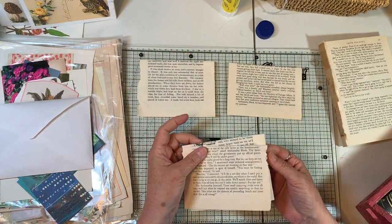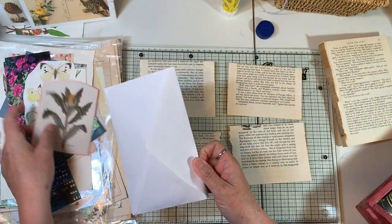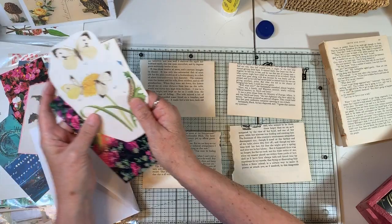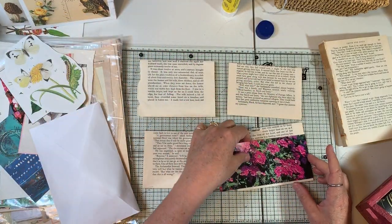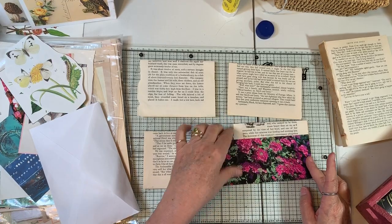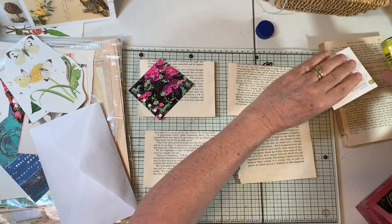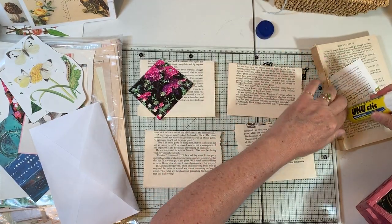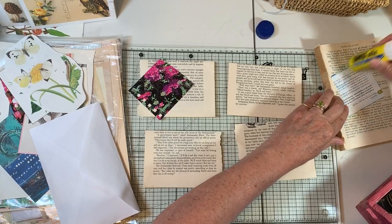Okay, let's get our 3/4 pockets ready, and let's play with those a little bit. What do we have? We have all sorts of stuff here that came in Happy Mail. Those are pretty, aren't they? What if we just, I don't know. I'm just going for it, people. We're just gonna get some stuff down and use up some stuff.